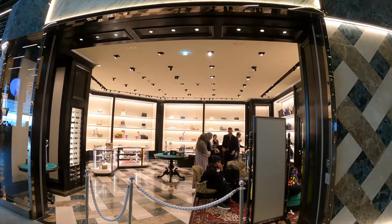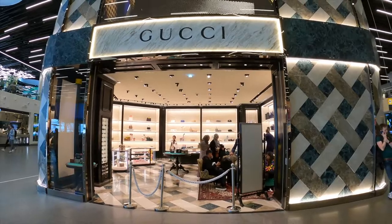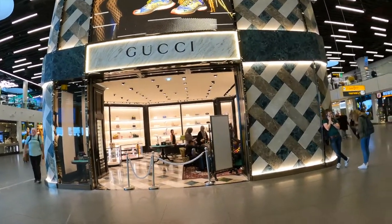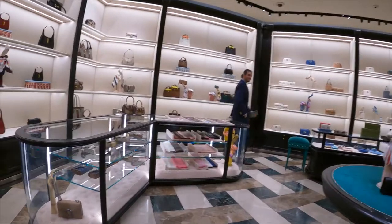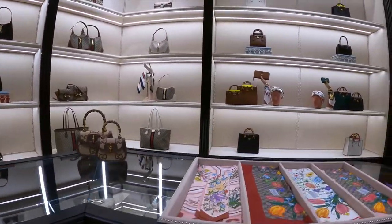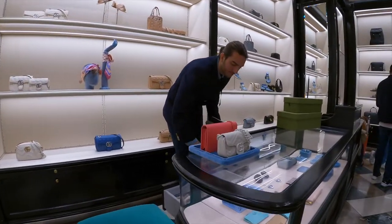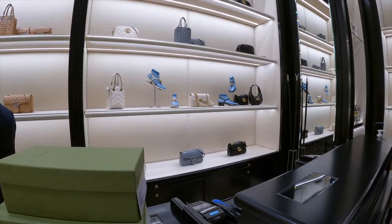Go in there to see if I could find myself the hat. This is the Gucci flagship store in Amsterdam Schiphol Airport. Let's get in. How are you? I'm looking for hats. Sorry? I'm looking for a baseball hat. I would sell you. Yeah. I'm just going to try this.